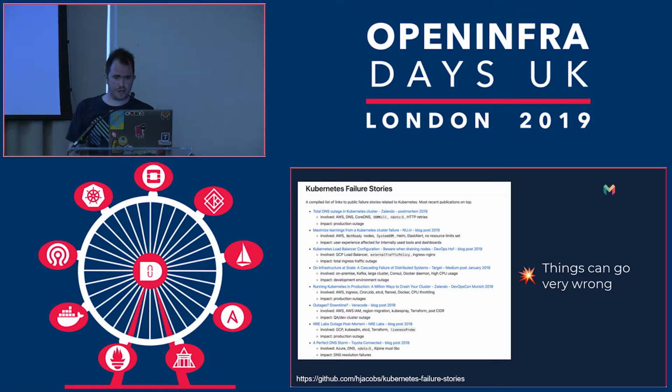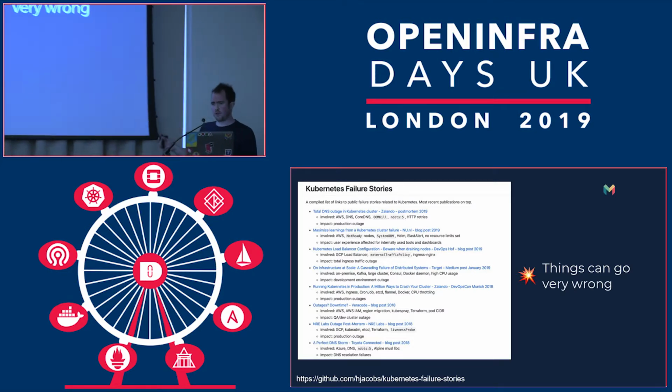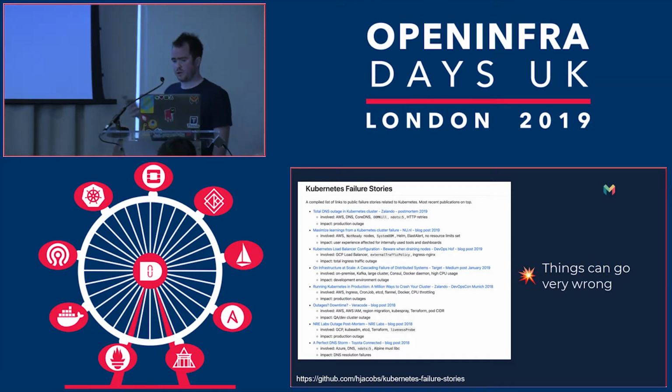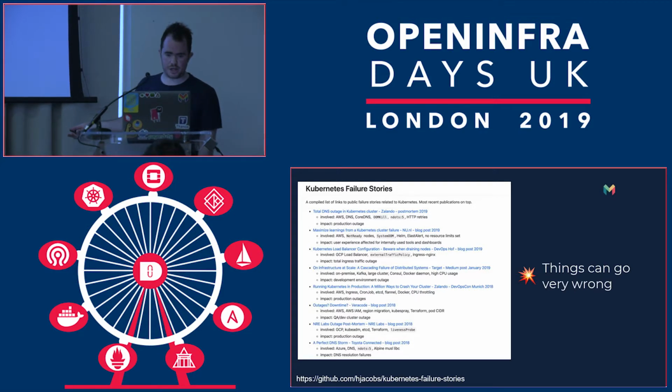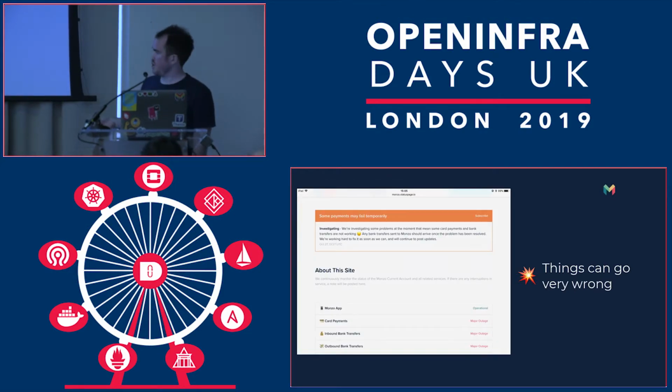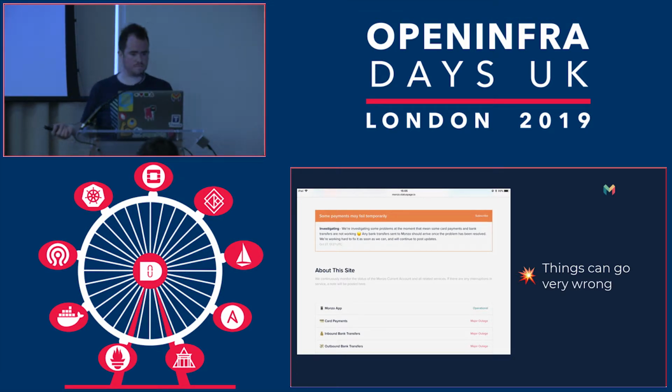Unfortunately, Monzo is on that list with a post-mortem of a bad outage we had back in October 2017. It's a story of a classic cascading failure and perfect storms of bad interactions between components. I don't have time to tell the full story of this. There's a great talk, KubeCon last year, called Anatomy of a Production Outage, where a head of engineering talks about this in detail. But essentially, we took the entire platform down for an hour, where no one could use their app, card payments were declining, no one could obviously transfer money.